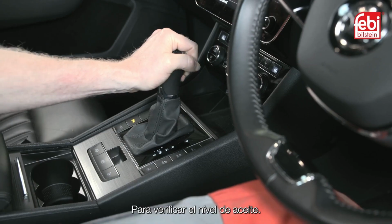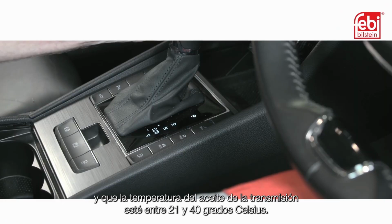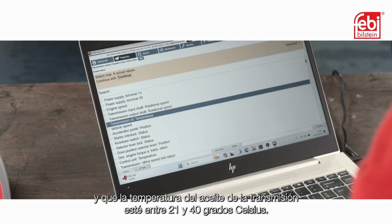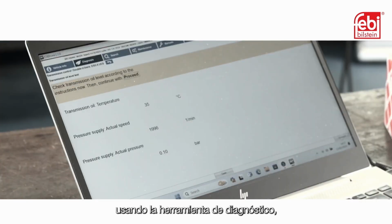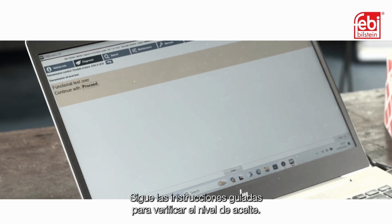To check the oil level, first ensure the gear selector lever is in park and the transmission oil temperature is between 21 and 40 degrees Celsius. Start the oil level function using the diagnostic tool, which will distribute the oil evenly between the chambers of the transmission, and follow the guided instructions to check the oil level.